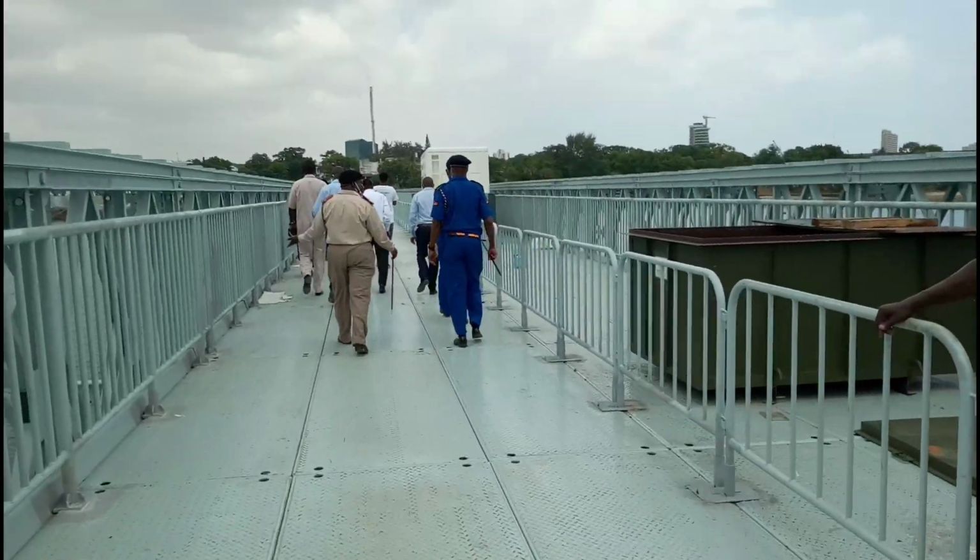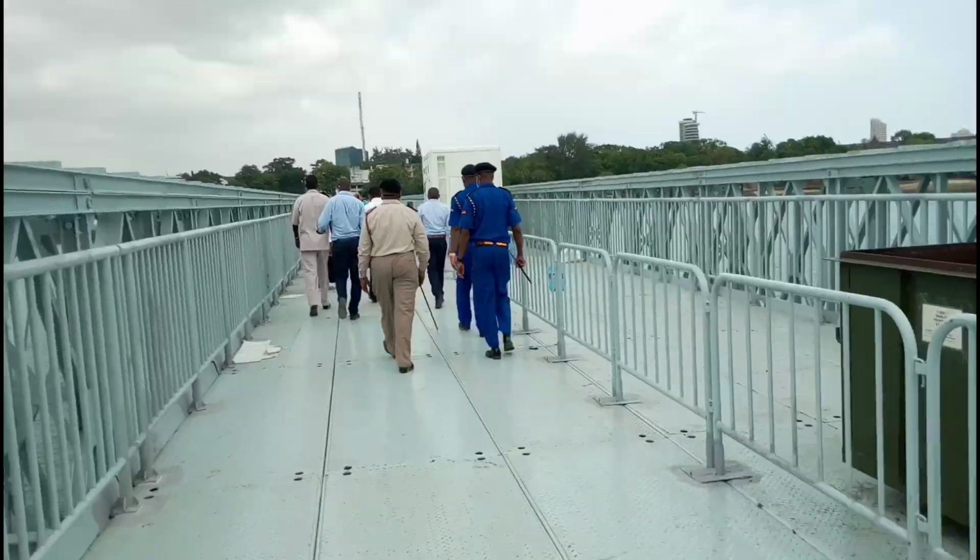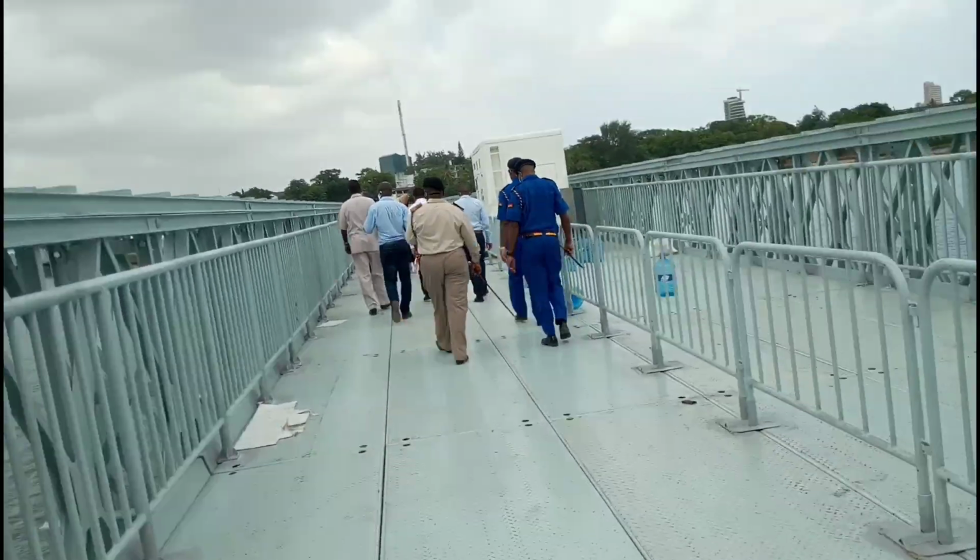Guys, we just crossed over to the other side and we are going back. I'm so excited. This bridge is amazing. You don't get tired, you just feel awesome while you're crossing. You can come and have fun actually. Yeah, so that's how it looks like. It looks amazing. I love it. To see this, like, guys, what are you waiting for?